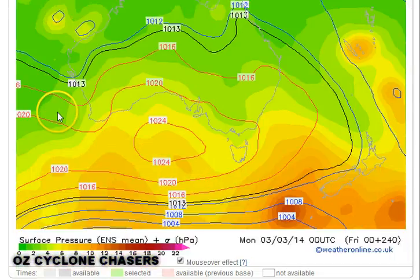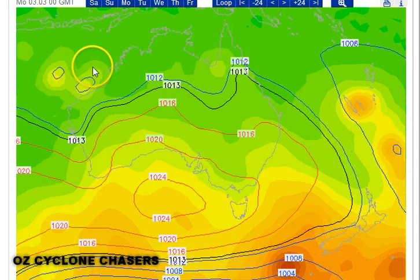We see the system by Monday the 3rd of March though actually lying well off the Pilbara coastline and possibly a tropical cyclone, but the guidance has varied on exactly where that cyclone will lie, whether it'll be very close to the coast or whether it'll be a long way off the coast. The guidance is a bit patchy on what it's going to do.